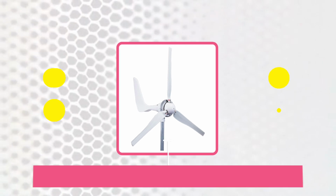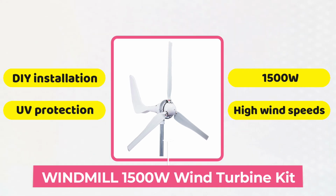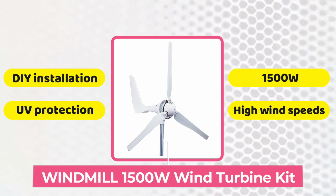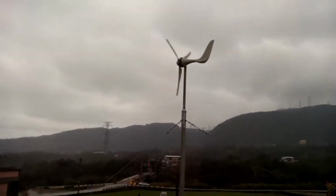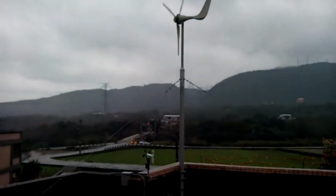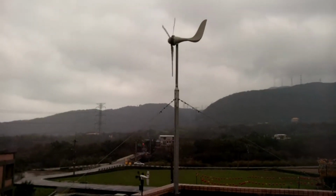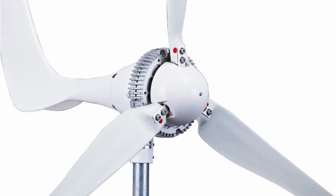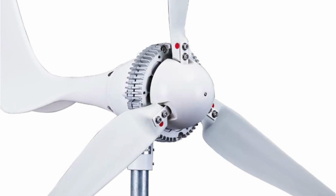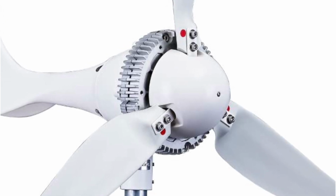Moving up at number 2 is the WINDMILL 1500 watts wind turbine generator kit. With a host of features and a sturdy, durable casing, the turbine offers homeowners an opportunity to cut down on their electric bill and non-renewable energy consumption. Overall, the WINDMILL 1500 watts is more expensive than other models on the market, but it makes up for it in value. The built-in charge controller, high energy output, and relatively lightweight design are all money-saving opportunities for homeowners who are new to the wind turbine scene.